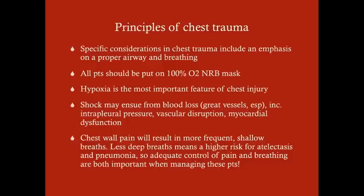Shock can be present in chest trauma. Note that when you have head trauma, typically we don't see shock because you're in kind of a limited area. But with chest trauma, you can get shock. This can be due to blood loss. You have the great vessels in the chest, which certainly can bleed enough to cause a shock. You can also get shock from intrapleural pressure. So what we're thinking about here is tension pneumothorax, pressing on the heart. You can get shock from a vascular disruption, from myocardial dysfunction, and also from cardiac tamponade. So shock is another thing to be thinking of with chest trauma. So we want to make sure that we're monitoring the patient's blood pressure.